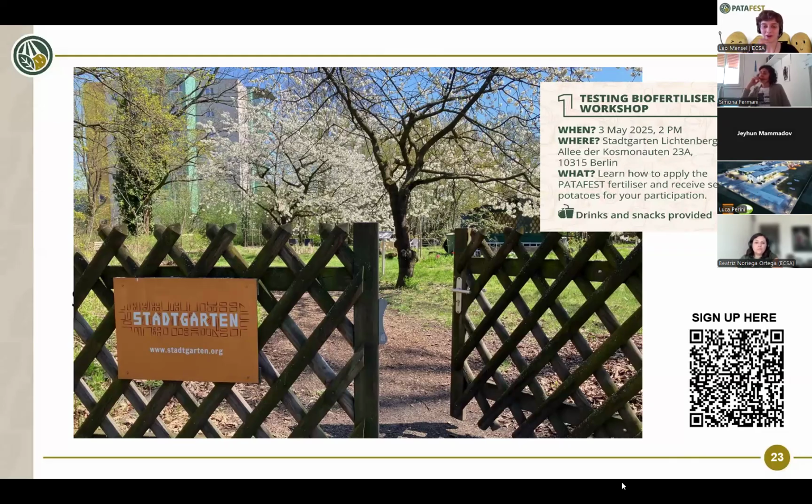And we will have our very first workshop there where we will apply the fertilizers, which is taking place this Saturday at 2. If anybody's based in Berlin or planning on making the trip, then feel free to join us.